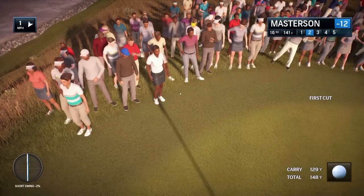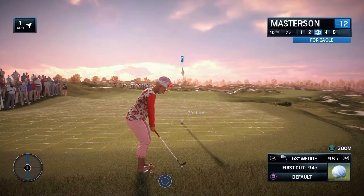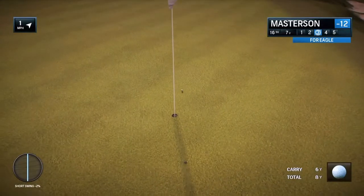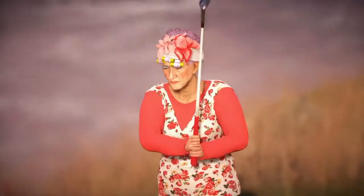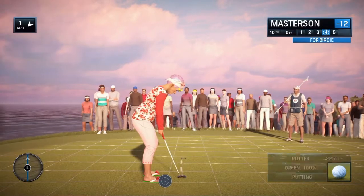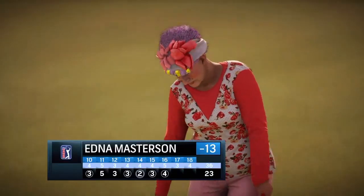Frank, landed it on the green. It was never going to stop. No chance. And setting up here in the rough. Coming out of the rough and right up next to the hole. Settles in over the putt. Stacking them and racking them.